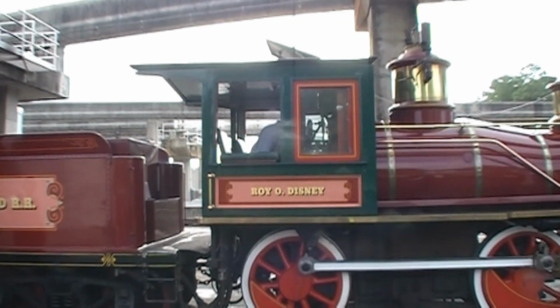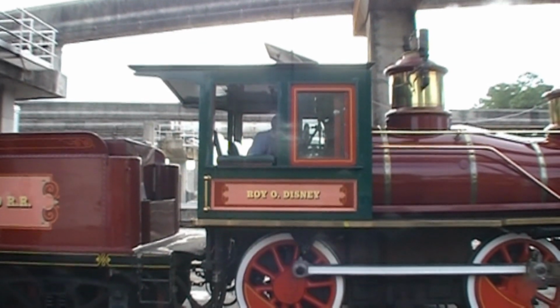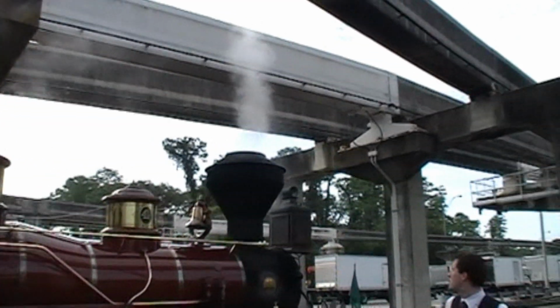So he's blowing the stack. It's going to come out all this, and then eventually it's going to come out nice and smooth.